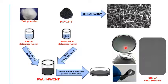The obtained film was then peeled off the Petri dish, and it was flexible, and this is one of the sample images of the PVA multi-wall carbon nanotube nanocomposite.